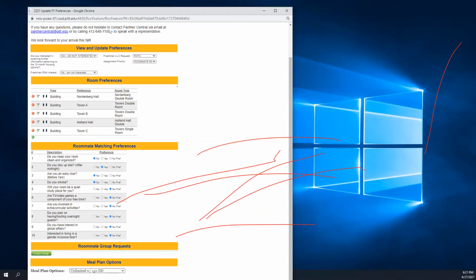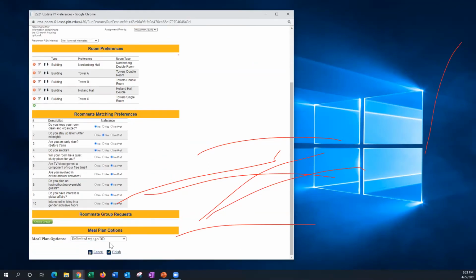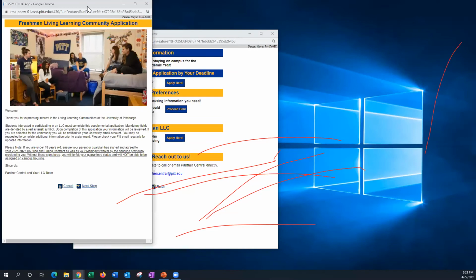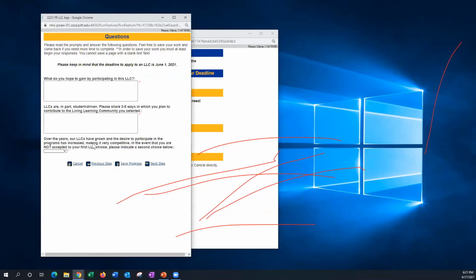And this is also where I can update my meal plan preference if that has changed since I completed my application. So once I updated all my preferences, I'm going to click finish. And it'll say my process has been completed. And I'm going to close out of that. And since I indicated that I'm interested in an LLC, I do want to make sure that I complete the supplemental application for the LLC. So I'm going to click that apply here button, and it'll take me to my LLC application to actually click through and complete.